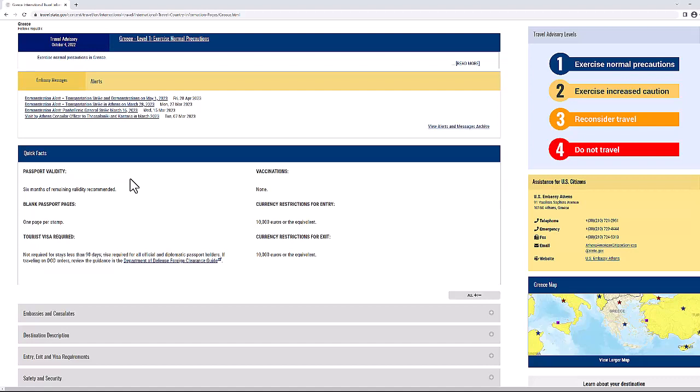So, for example, for Greece, you need to have 6 months remaining on that passport in order to enter the country. Things like that can literally get you turned away at the airport and send you home in tears. So again, review the details on that page.